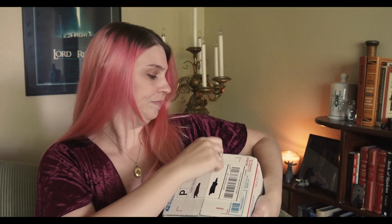Got my handy dandy little box cutter, like, you know, that thing that you cut boxes with. Oh right, a box cutter. Okay, let's see.